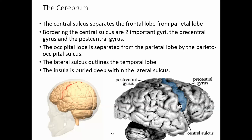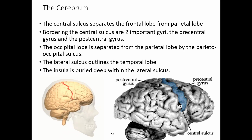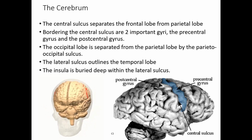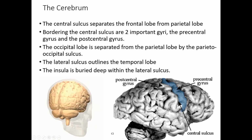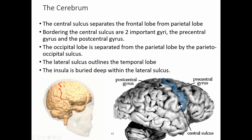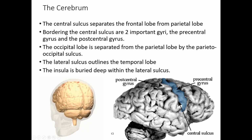And since we have a precentral, we have to have a postcentral. And that's the ridge of tissue behind the groove. But the central sulcus is the demarcation line between motor activity and sensory activity. Everything in front of the sulcus going forward is all motor. Everything behind the sulcus going backwards is all sensory.